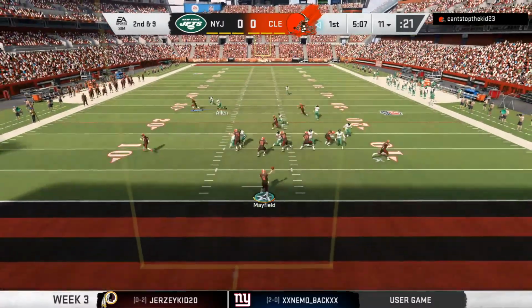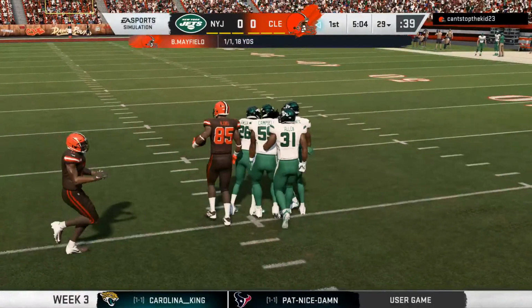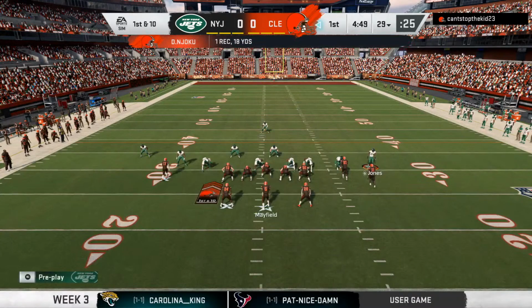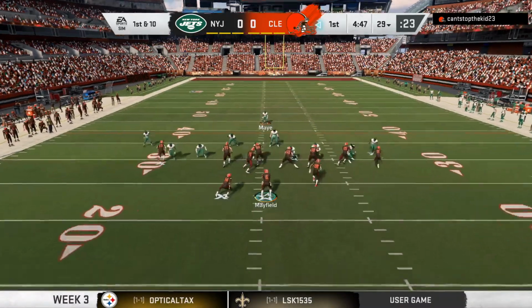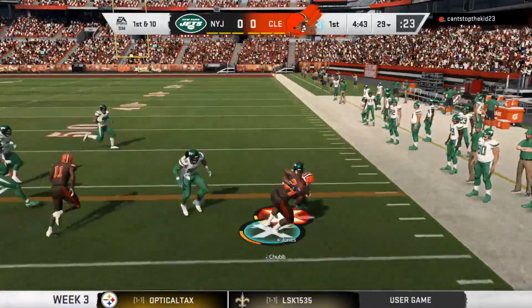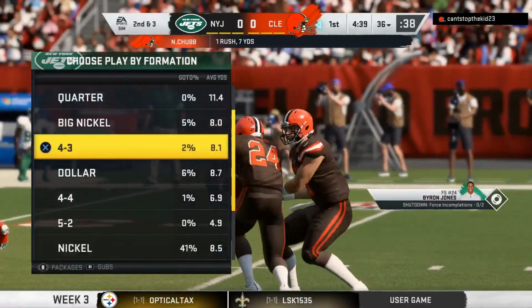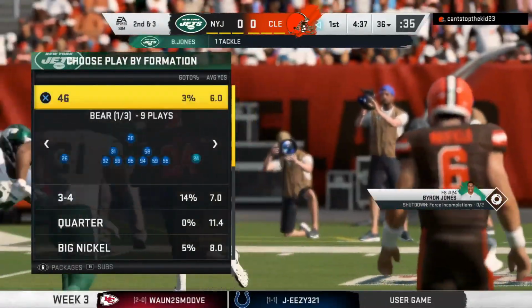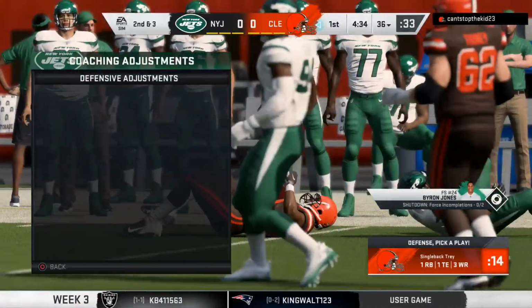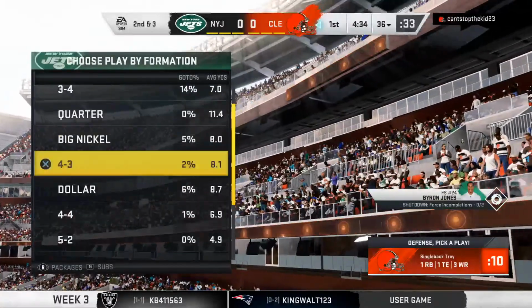On 2nd and 9, Mayfield. This is the tight end, Njoku. That one good for a 1st down pickup of 18 yards. First carry for Nick Chubb. 7 yards on the pickup there, and it'll leave him with a 2nd and 3. Despite the blitz, they're still able to pick up a nice solid gain. The disadvantage of blitzing often alters the normal spacing and run fits and leaves creases like they were able to exploit right there.